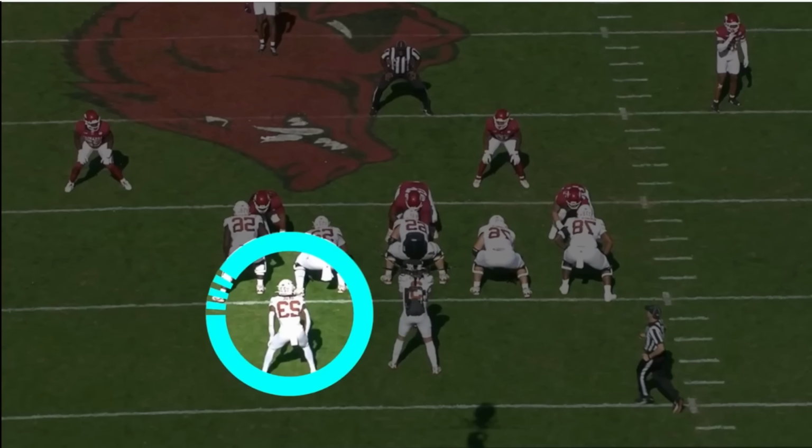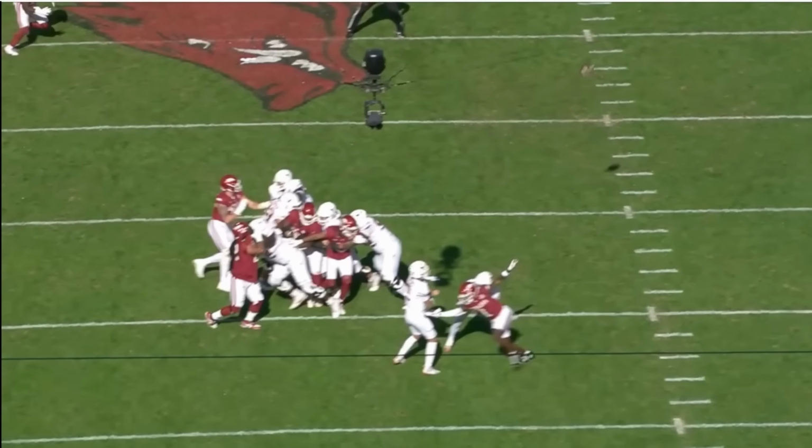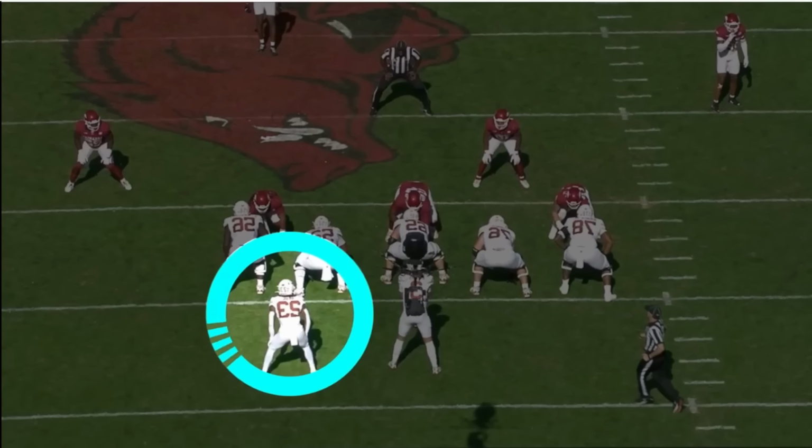He threw that one to Aaron Andrews. You know what I'm saying? Wherever he threw it, at least he had a clean pocket and a little bit of time to get it over there, boy. Quinn threw that one to the coach.